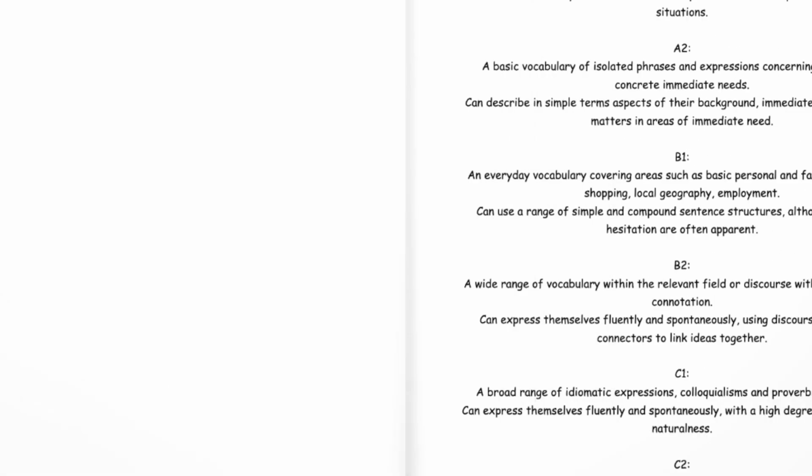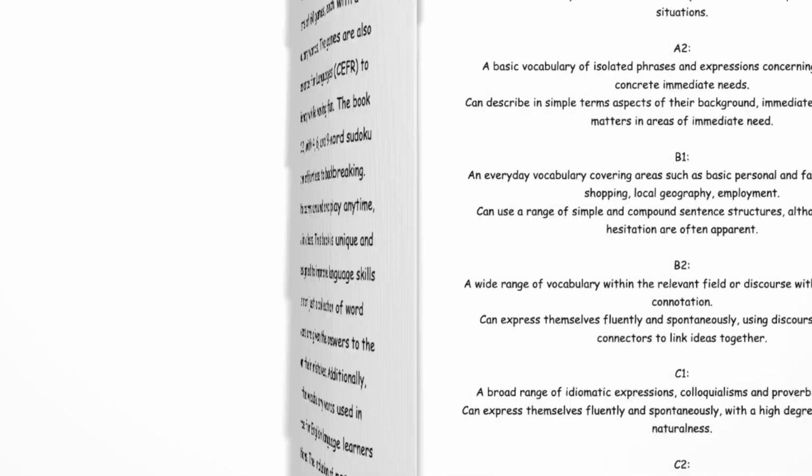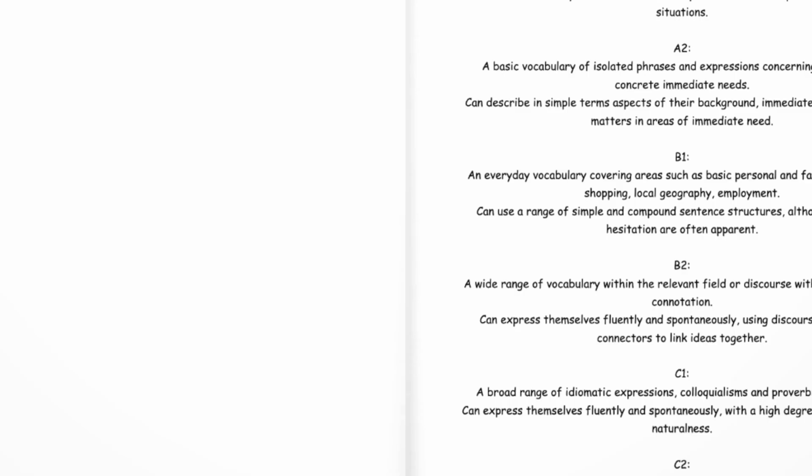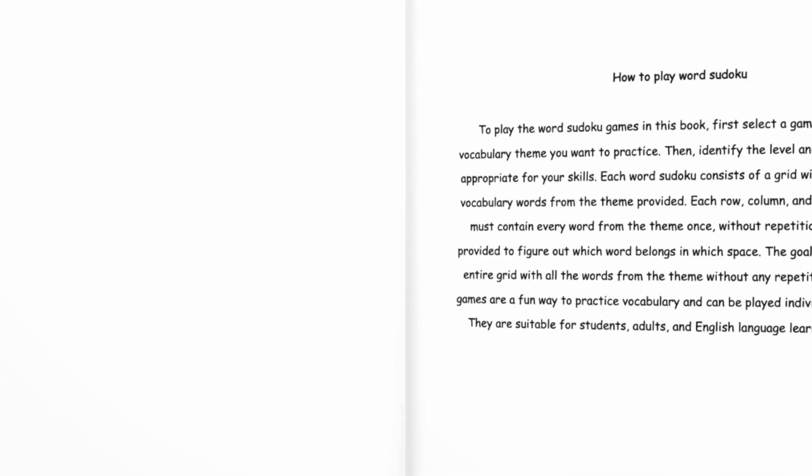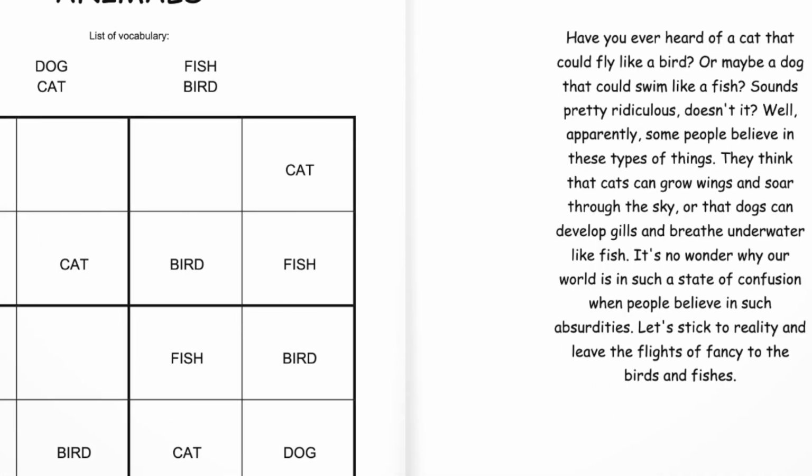This book is easy to use because there is an explanation of how to use and play the game and the different levels of CEFR, so teachers and parents can decide which level their students are at, and which game is suitable for the students.